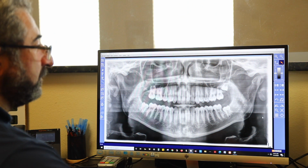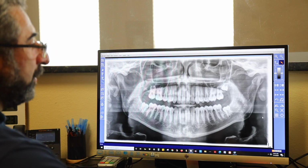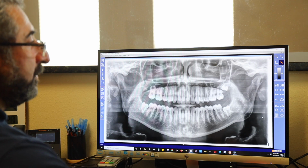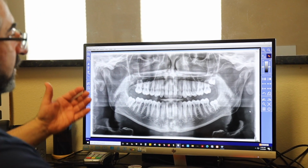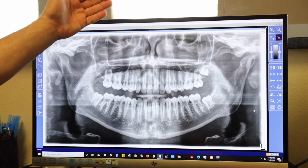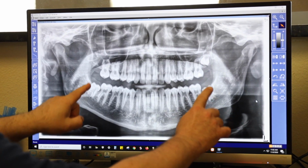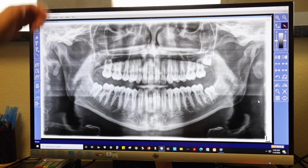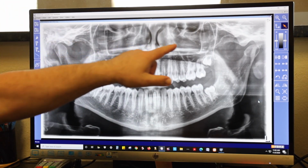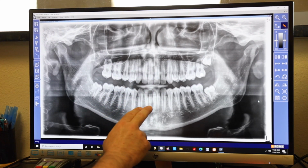So guys, here's a panoramic X-ray. We took the X-ray, we projected it on the screen, and we look, diagnose and see what's going on. This is the normal view. You can look at this X-ray and you can recognize the top jaw, the bottom jaw, the teeth. These are wisdom teeth, and this is the lower jaw right here, and that would be the nose. These are the sinuses. The front teeth would be here on the upper and here on the lower.